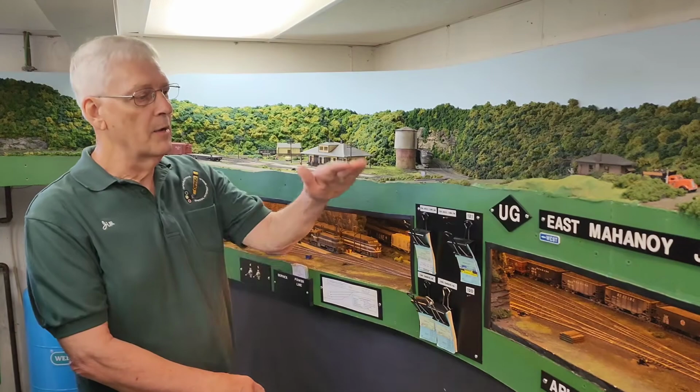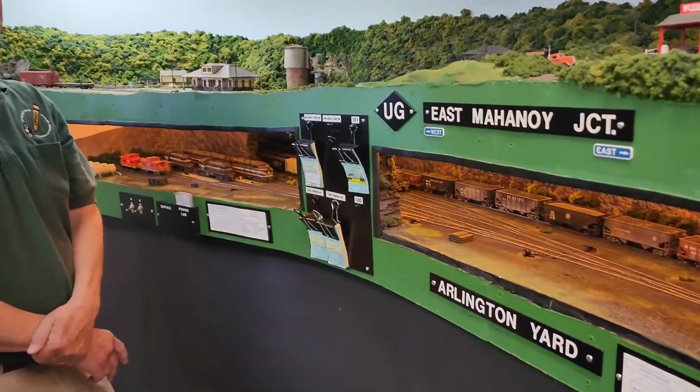Continuing further west, we come to the important junction at East Mahanoy Junction, where the Catawissa line veered off to the north, and the main Shamokin line continued due west through the coal regions, which is what I model. On my layout, this is a double-decked area where underneath we have Arlington Yard for the important connections with the Lehigh and New England Railroad.